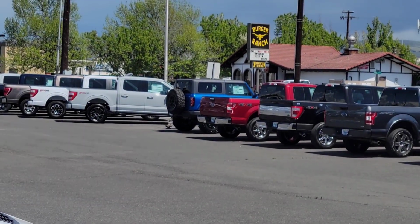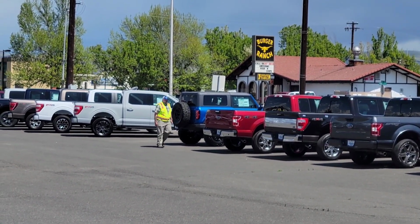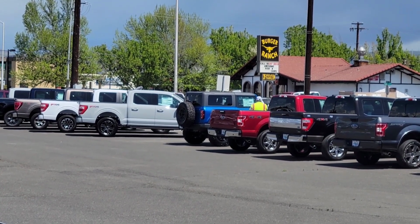As I drove past the Ford dealer today, they've got a two-door Bronco. Check that little bad boy out. Man, what I would kill to have something like that. $60,000.